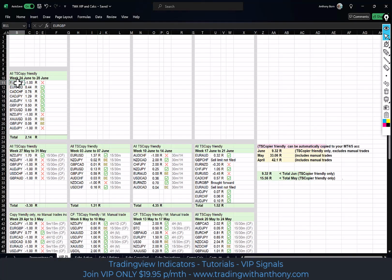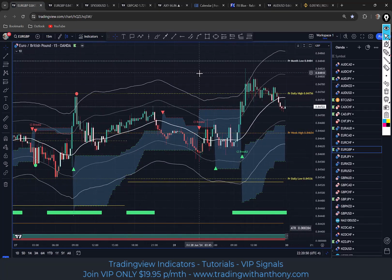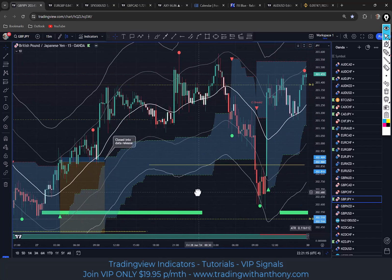Euro pound. Yeah, this one was left over from the week before, and it hit a stop loss Monday or Tuesday or whatever it was. So that one was a -1R, and that wasn't taken on this Oanda account, so I don't have it in Tradingview, so that was a -1R. The pound yen, I opened it here, and yeah, 0.06R, closed it just slightly better than break even. There was a data release coming out, and I decided to shut it down. I was hoping that we'd get a bit out of it prior to it, but that's when I closed it. As it was, it would have been quite a nice outcome.